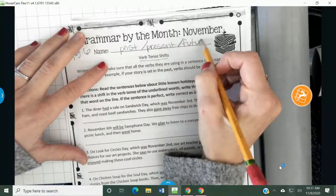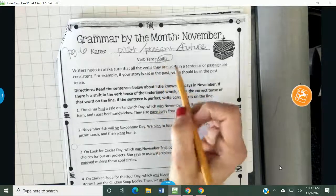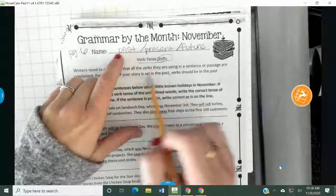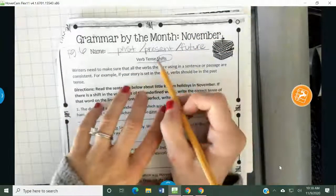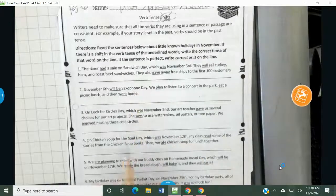future tense. The important thing to understand about verb tense shifting is that the tense should not shift between past, present, or future. In a sentence or paragraph, it should all be either in the past, it should all be in the present, or it should all be in the future. It should not be shifting. So we're going to fix the shifts below.